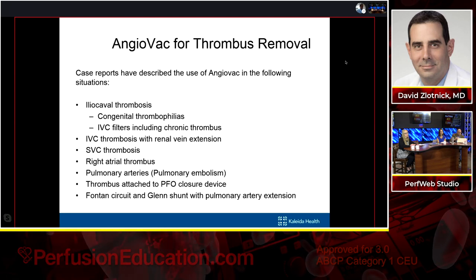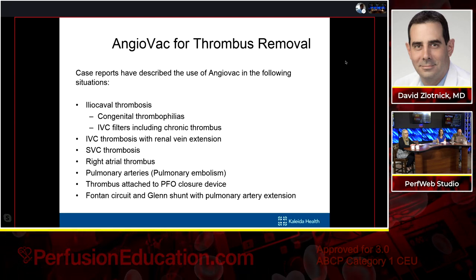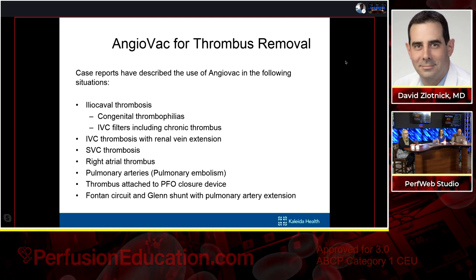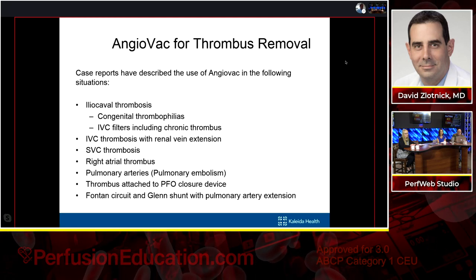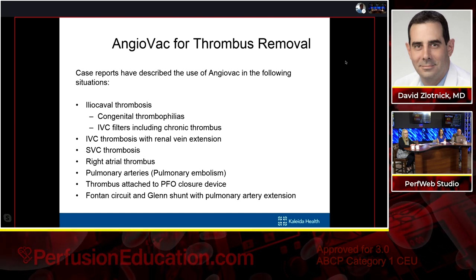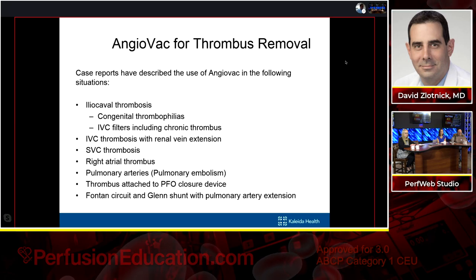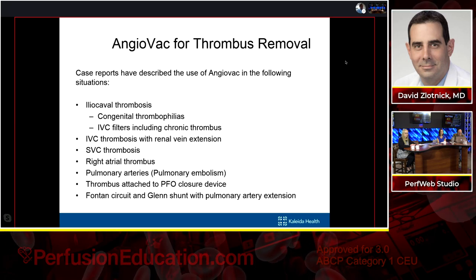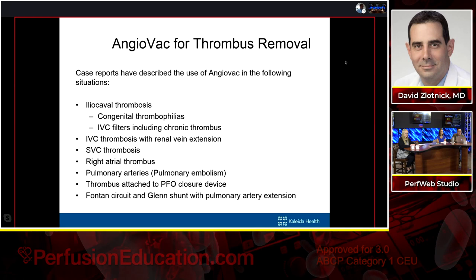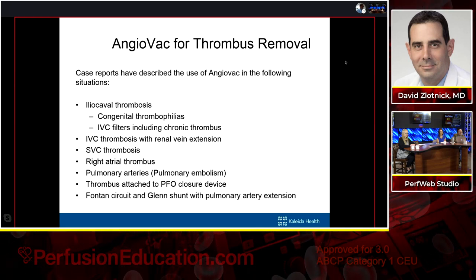So AngioVac, I like to say, was a device designed by two cardiothoracic surgeons at Mass General basically to be used for pulmonary emboli, for patients with high-risk PE who were high-risk to go under surgical thrombectomy procedures. What we found is once the AngioVac got into the hands of clinicians around the country and around the world, they started using it for other indications, such as ileocaval thrombus.